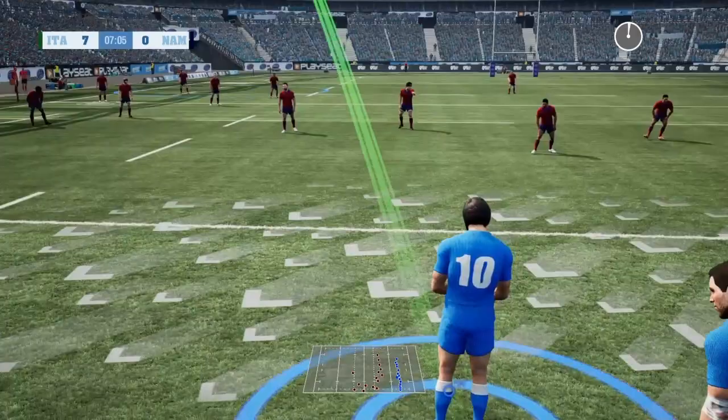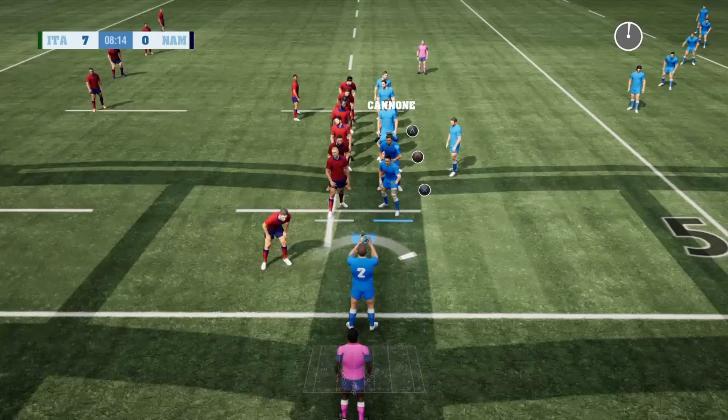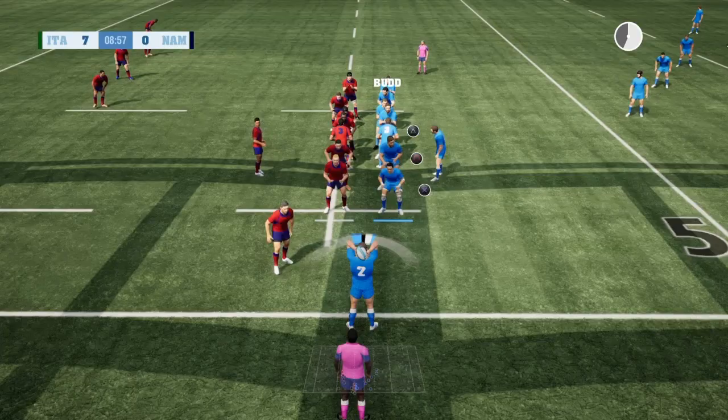And Corner is just going to thump this downfield. Will he find touch though? Yeah, he is going. Brilliant kick from him on the 10-meter line inside Namibia's half. Throw in taken by Butt.